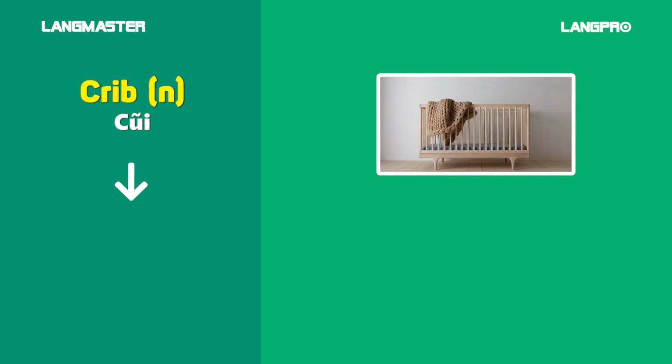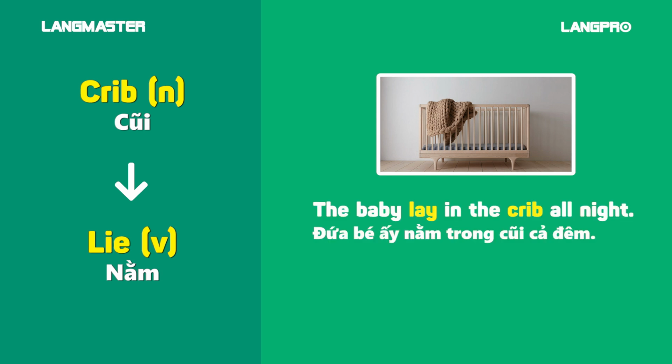Crib. Lie. The baby lay in the crib all night.